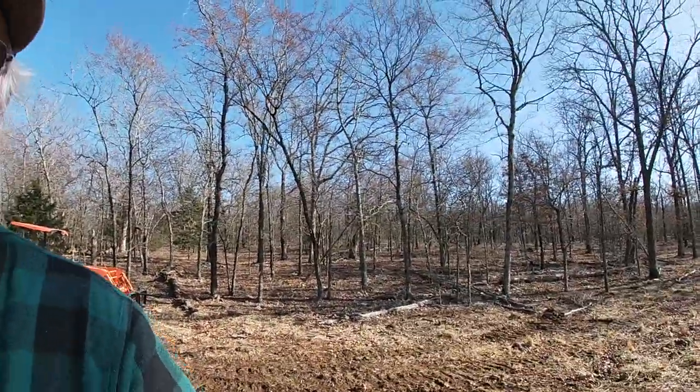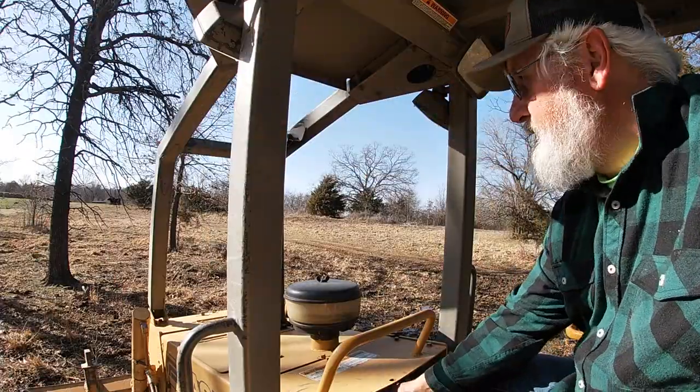Gotta do some more rock mashing. Hear the frogs? Very warm today, and tomorrow it's gonna be in the low 30s. 70 today, low 30s tomorrow. Oklahoma.